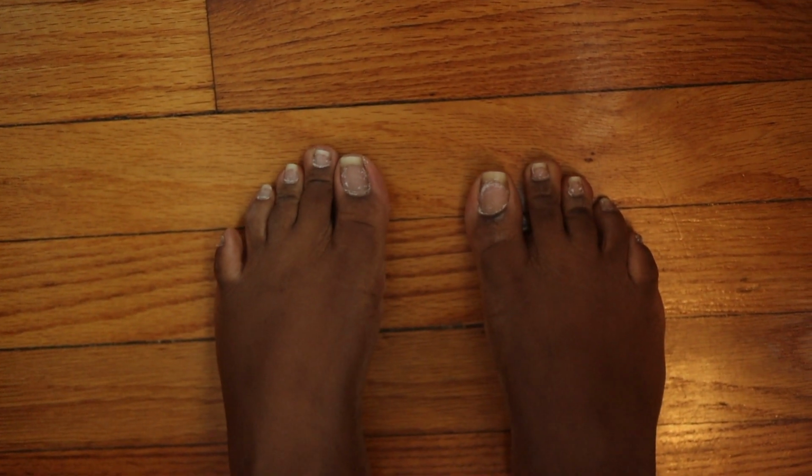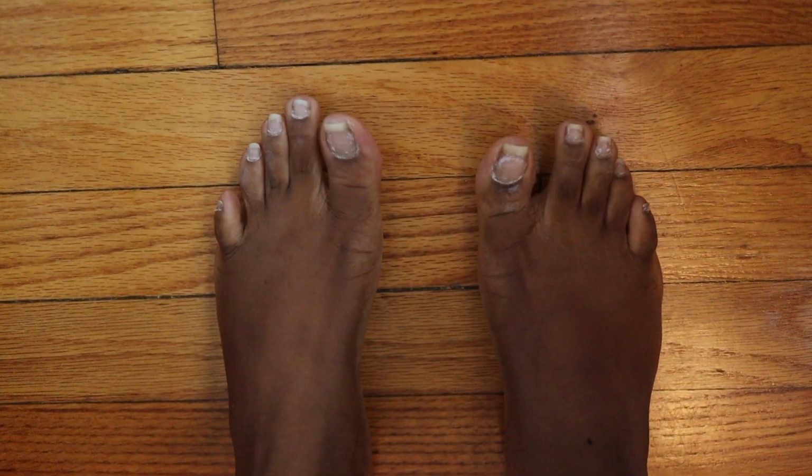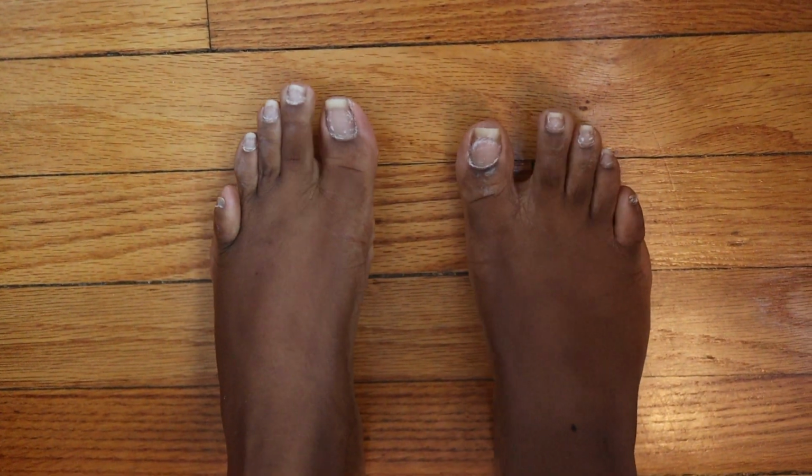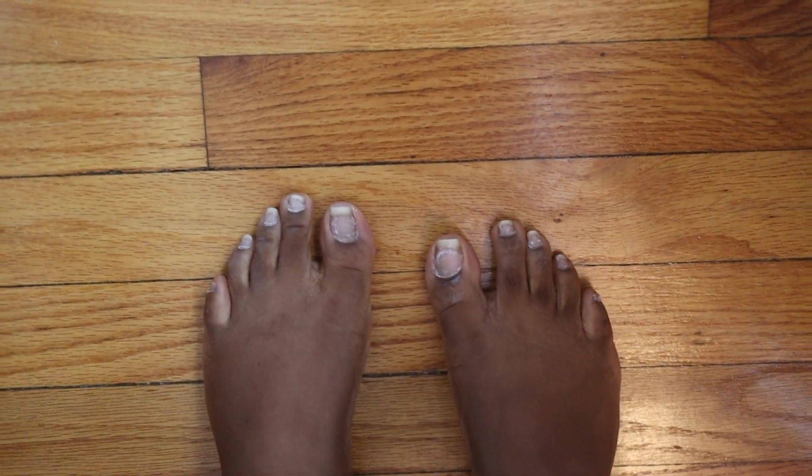So these are my toes. I just soaked off my gel. They are so long. Oh my god, my toes look disgusting, but it's okay. We're about to get it together real soon. So I'm about to get ready now to head to my pedicure appointment, and I will be taking you guys with me, of course. So let's go ahead and get ready.